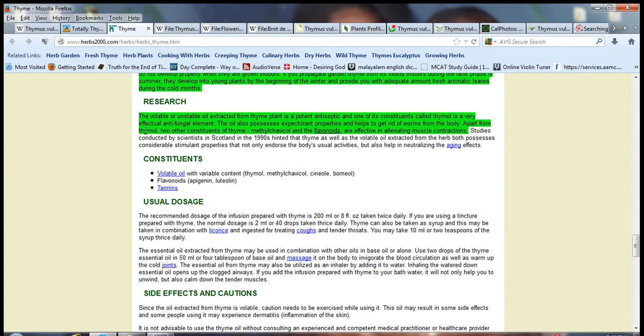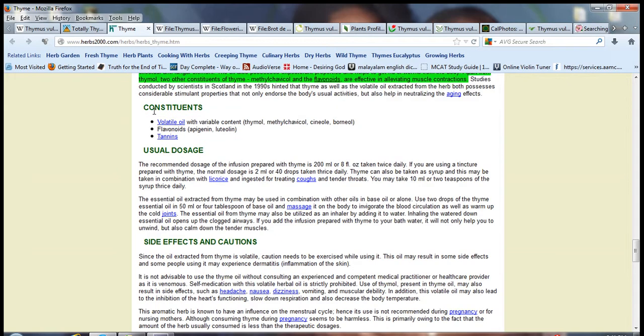The volatile or unstable oil extract from thyme plant is a potent antiseptic, and one of its constituents called thymol is a very effective antifungal element. So the main constituents or the main ingredients are volatile oil, flavonoids and tannins.